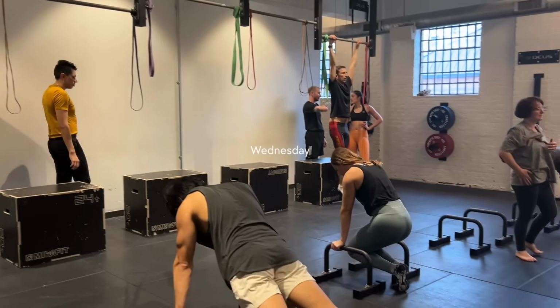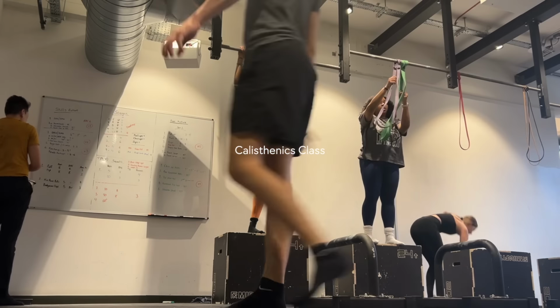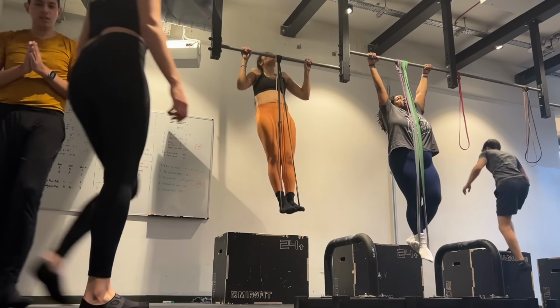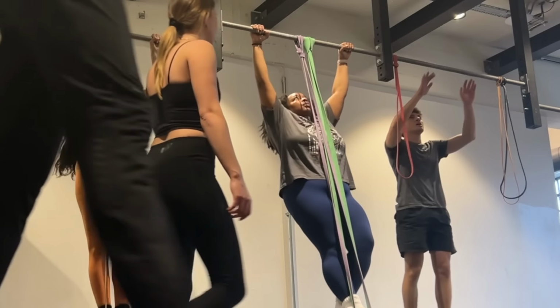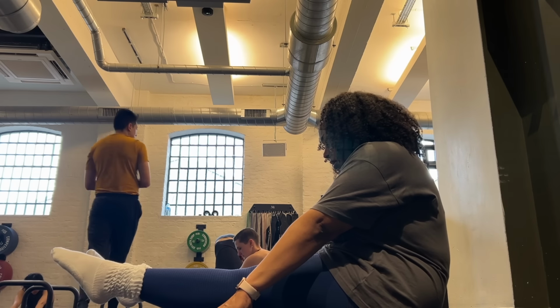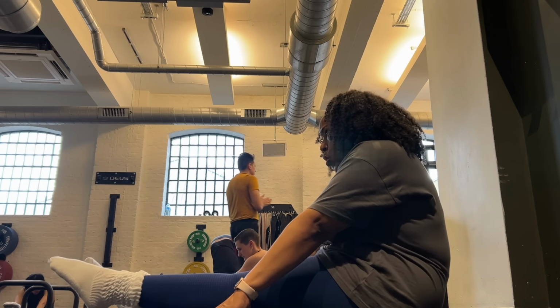So this was my first time back in calisthenics class. Oh my gosh, I missed it so much, but it feels good to be back. It was so good to see the instructors, just like my favorite instructors. And it's just cool getting back into it.